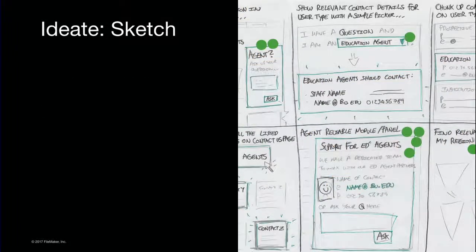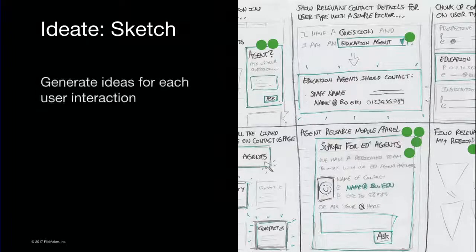Next is Ideate, when you really are trying to get as many ideas as possible. And so you're sketching still, whether it's using pieces of paper or whiteboards. But the whole point is to generate as many ideas as possible for each of the different interactions. Normally, after you finish the discovery, you have some idea of like, my user has to search for this, and they have to create new leads, and they have to build a new estimate, and they have to do all these things. And so you have that idea of all the things you have to do.